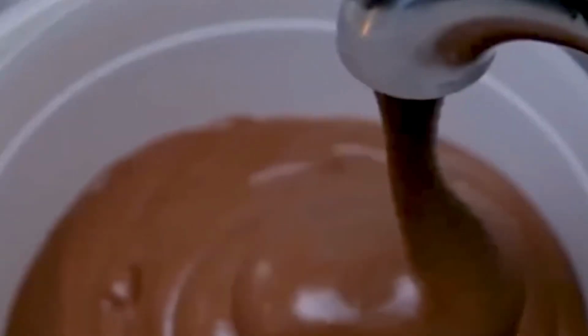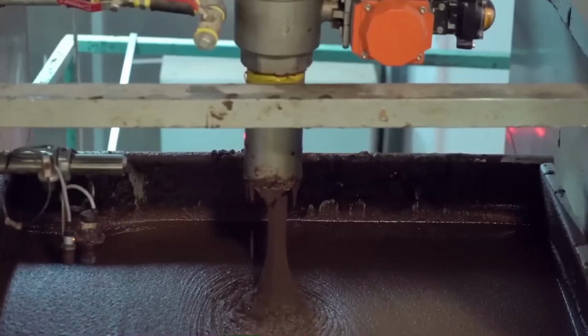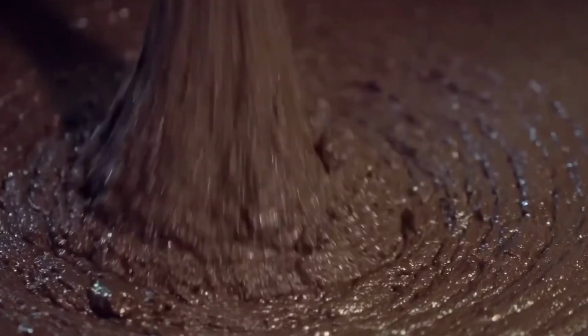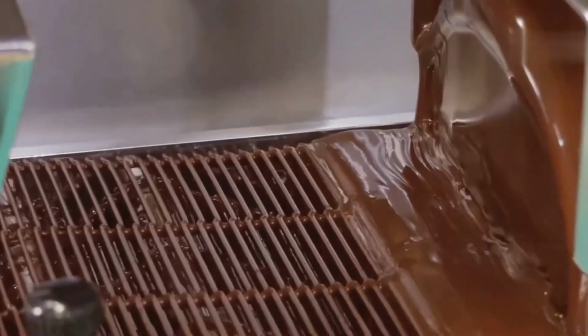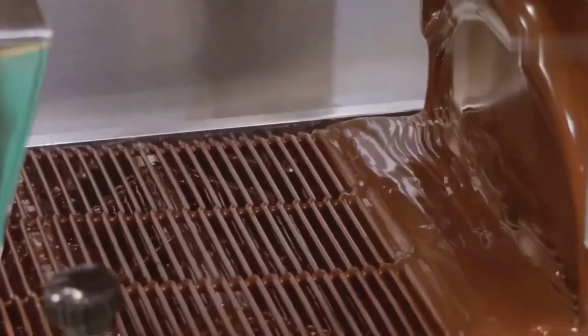Once it's ready, it goes through a tempering process where it's heated, cooled, and then heated again. This helps stabilize the cocoa butter, giving the chocolate its smooth, shiny finish when it hardens. Tempering is important because it gives the chocolate its shine and the right texture. Without it, the chocolate could turn dull, grainy, or uneven, making the finish less than perfect. Properly tempered chocolate snaps when you bite into it, improving the Butterfinger experience.